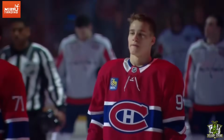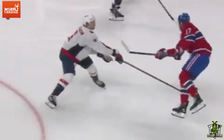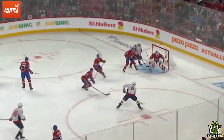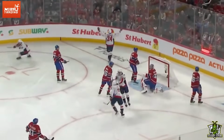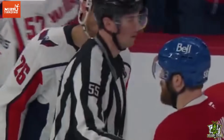But here we go. Habs, Caps, the puck is dropped, and the Canadiens look great. They look like they were shot out of a bloody cannon. But believe it or not, it's going to be the Washington Capitals who strike first in this one. Miraj is going to pick up a rebound. He's going to fire one that goes right off the stick of Connor McMichael. And just like that, we got a one-goal game.